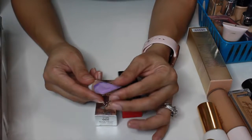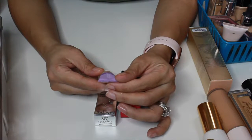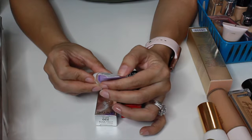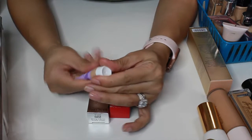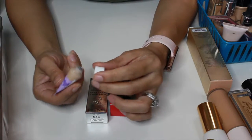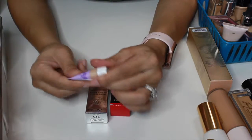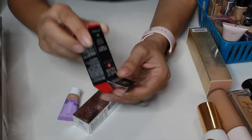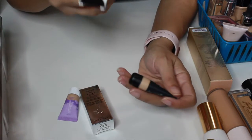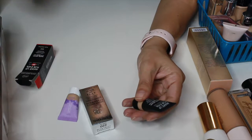These are not open yet. This is Tarte Maracuja Tinted Hydrator, in the shade 20N Light Neutral. Do I want to open it? I don't know how this is going to look on me. Makeup Forever Matte Velvet Skin 24-hour foundation, in the shade Y245.